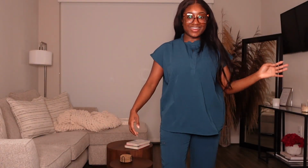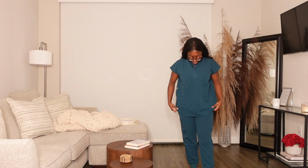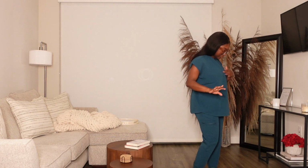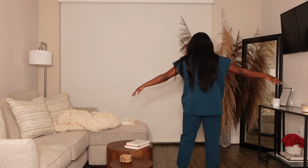Right, so this is how the Rafaela, I don't know how to say it, Rafaela top looks. I didn't tuck it in just so y'all could see its fit on its own. It's very comfortable, honestly, it's super comfortable.